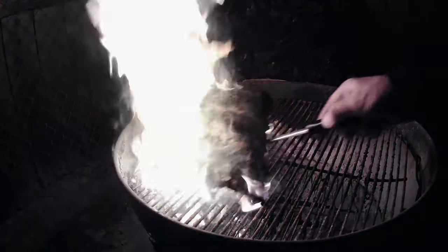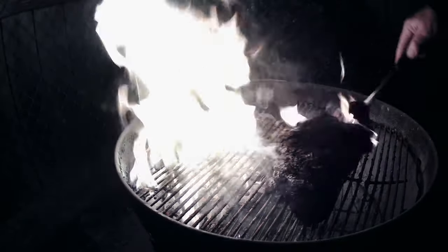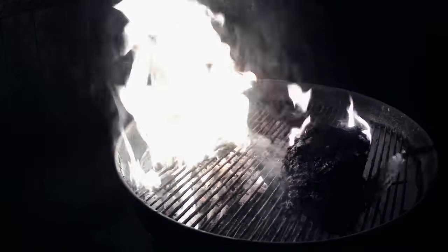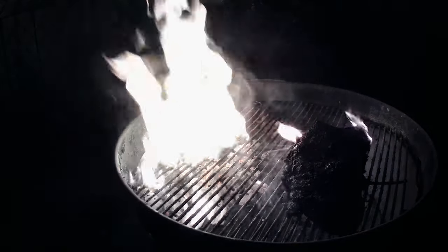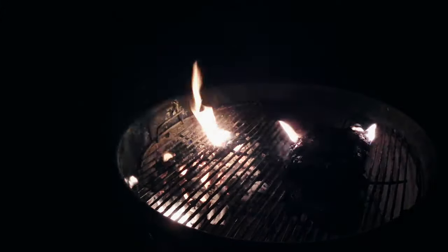Okay, so after we burn the heck out of it on two sides, we're going to flip it over, fat side up, and put it over here on the second half of the grill, and just go ahead and put the lid on it. We're going to let that cook, and every 5 minutes or so we're going to come out and check the temperature. The fact that the tri-tip is on fire is hilarious, but that's what you want.